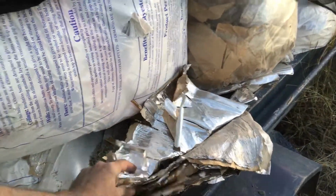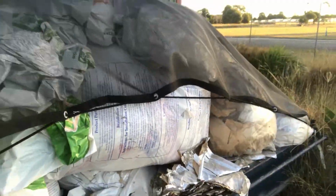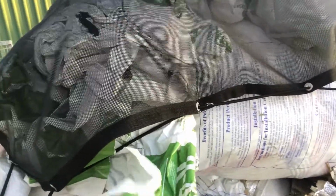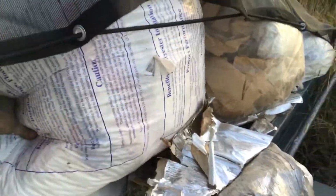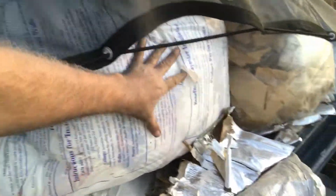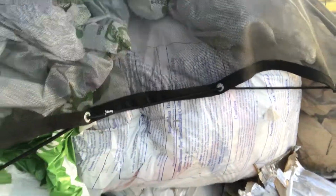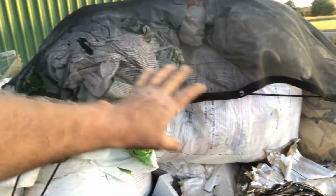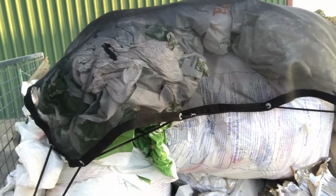Here's some old foil out of roofs. This is the earth wall ones. They're particularly hard plastic. So all of this ends up in landfill. Just bags full of bags. And out of one job, this whole bag here full, like an average size house, it'd have two of those bags full of plastic.